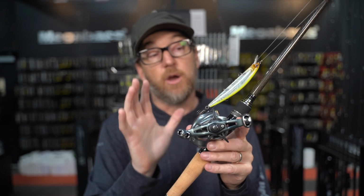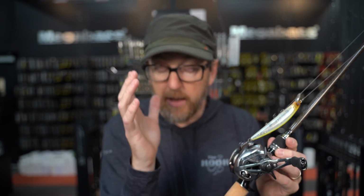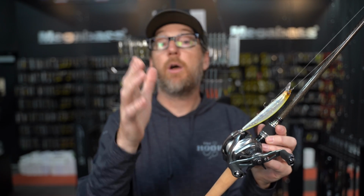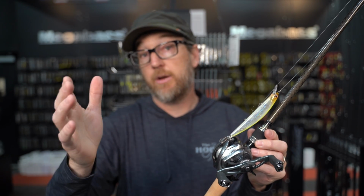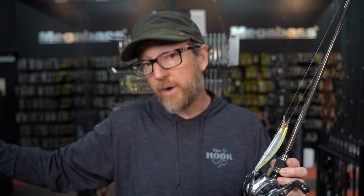Okay, so the Orochi Jerkbait Special is going to be great for throwing things like a 110, a +1, a +2, an Ito Shiner. If you're using other brands like a Varuna 110, it's great. A Pointer 100, it's great. So anything that's a little bit bulkier, that requires a little bit more push, right?